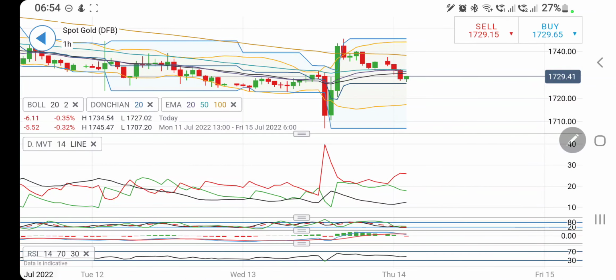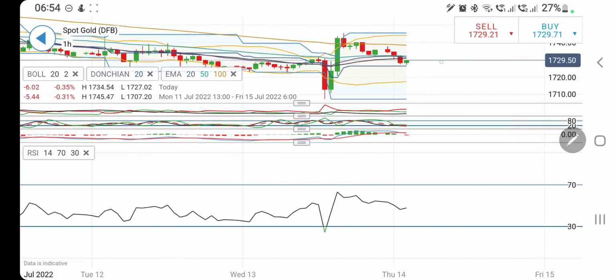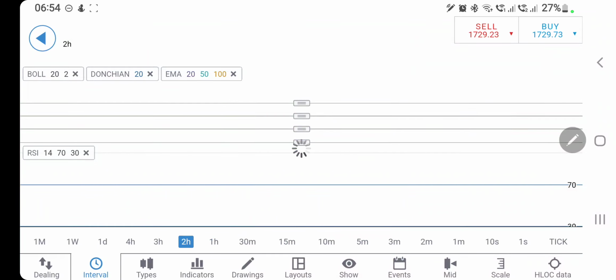Directional movement on the hourly charts is bearish. Stochastic is at bottom. MACD has just crossed over and this is the first red candle. This is divergent also. Probably we may see a couple or more red candles here. The directional movement is trading flat.